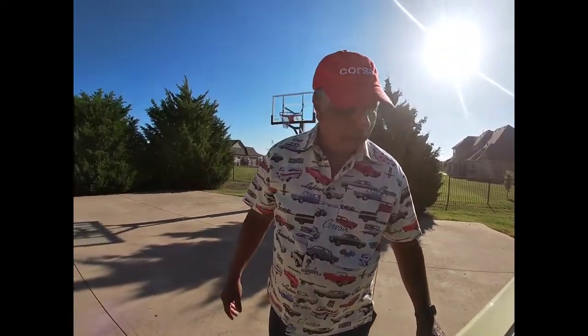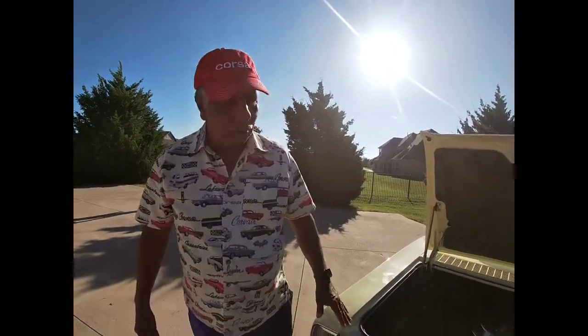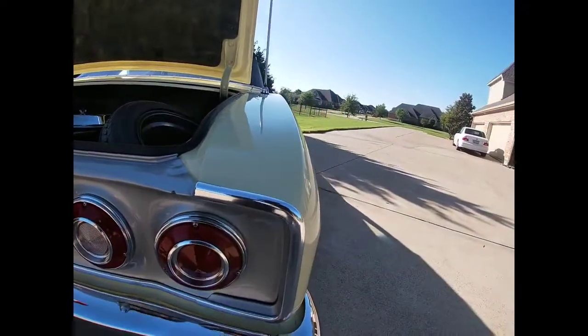The difference in a Corsa and a regular Monza, if you just look at the rear of the car, is that a Corsa always came with the silver coloring in the back here. So y'all can tell, it's right here.